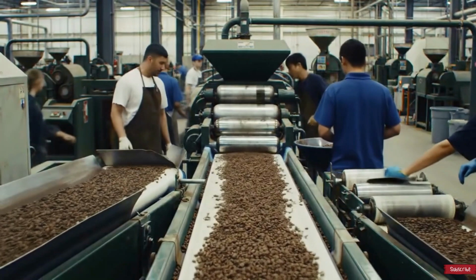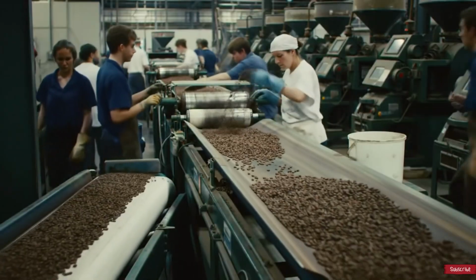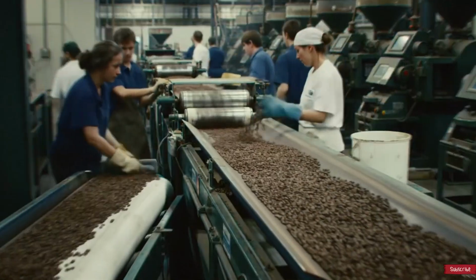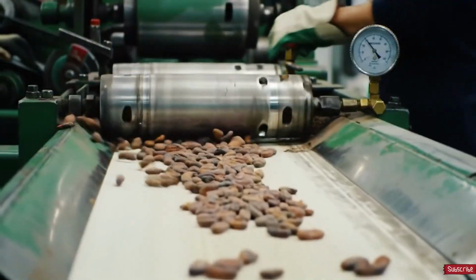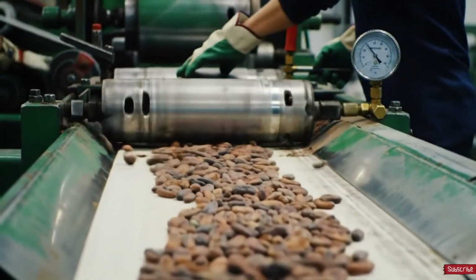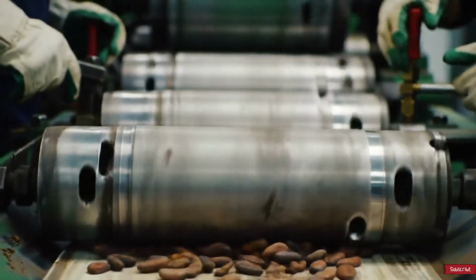After roasting, the now fragile cocoa beans move into the cracking and winnowing stage, the point where the beans are opened and purified. As they travel along conveyor belts, industrial cracking machines use powerful steel rollers to break each bean into smaller fragments. This separates the outer shells from the inner core.